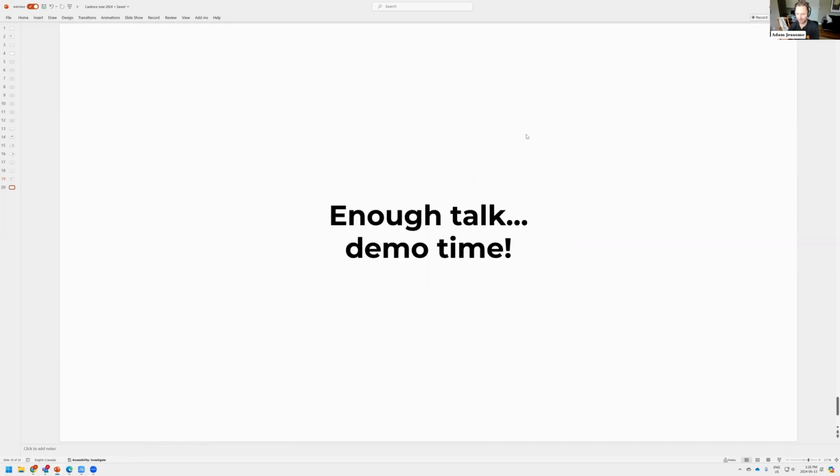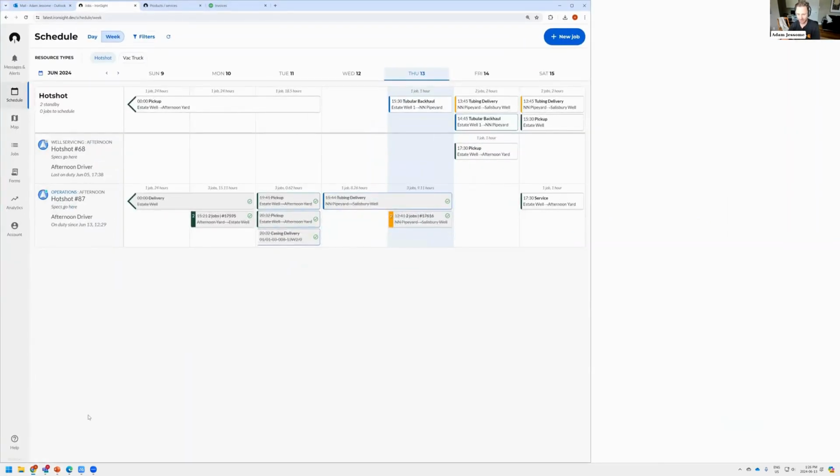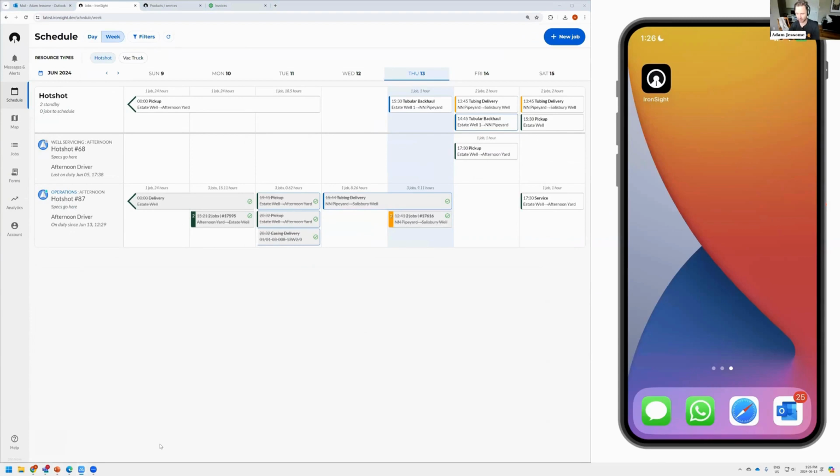Yeah, so enough of the slides. We'll give you a quick demo here. So I'm just going to pull up Dispatch Hub. So this is our web app used by coordinators. And I'm also going to bring up my phone here on the right, which will show you the driver's experience.